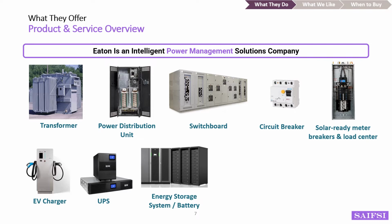And there is an interesting concept called uninterrupted power supply. Nowadays, there are some mission critical systems, say hospital equipment when a doctor is performing a surgery, or data centers. The power has to be uninterrupted. That's where Eaton's UPS, uninterruptible power supply, comes into play. Similarly, with energy storage systems, electricity, as you may know, has to be consumed instantly in real time, but energy storage systems do provide backup power during hurricanes or storms.